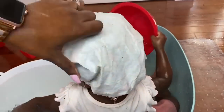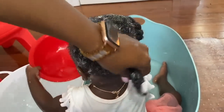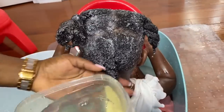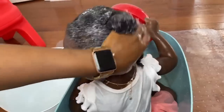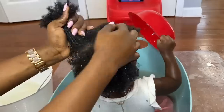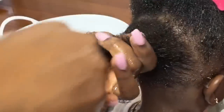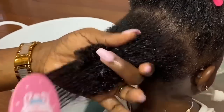So it's been about 10 minutes. I'm just going to go ahead and take the shower cap off. And this is what her hair looks like. It's much softer, and I can definitely tell that the moisture is back in. By the way, I always use warm water to wash my hair and my daughter's hair. So I'm just washing the conditioner out of her hair, and I'm also making sure that it is completely detangled, but as you can see, it is much easier to comb and brush through.